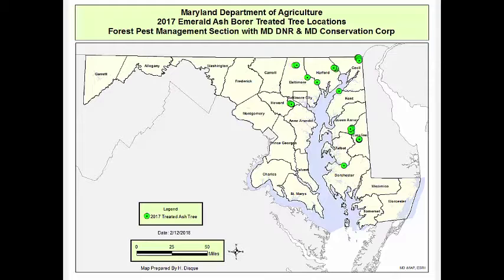So we at FPM are licensed pesticide applicators, so we assist the DNR and the Conservation Corps with their treatments every year. This is their program, but we're just there to make sure treatments are done the right way, which of course they are. They're awesome, but here's where we assisted with treated trees this year. DNR treated a couple of other areas that we weren't involved in, but these are the ones that we were involved with this year.